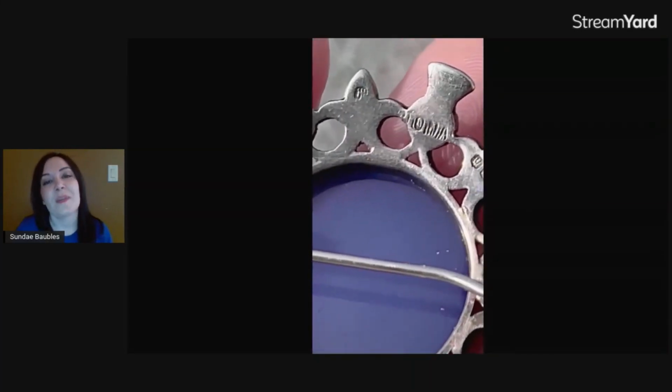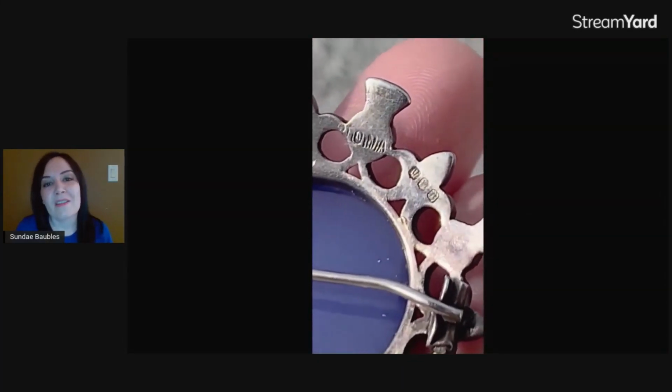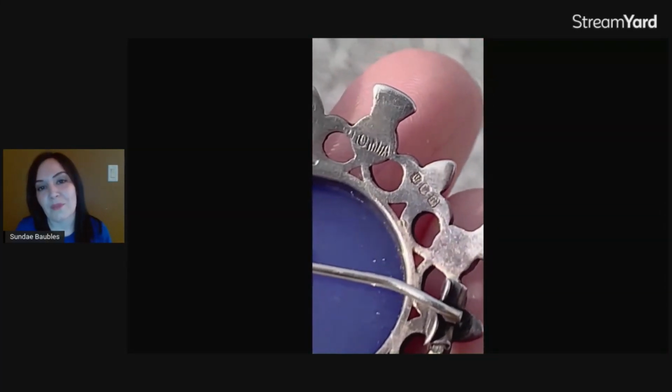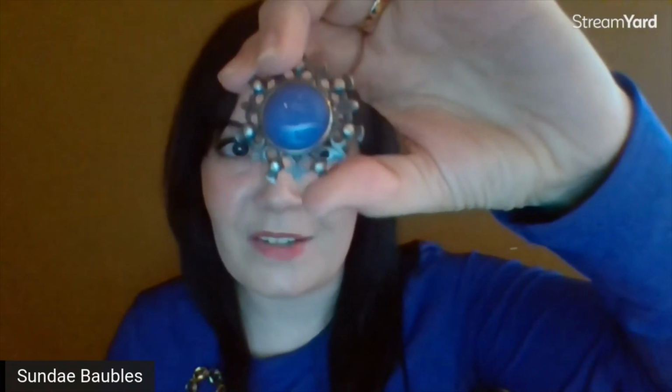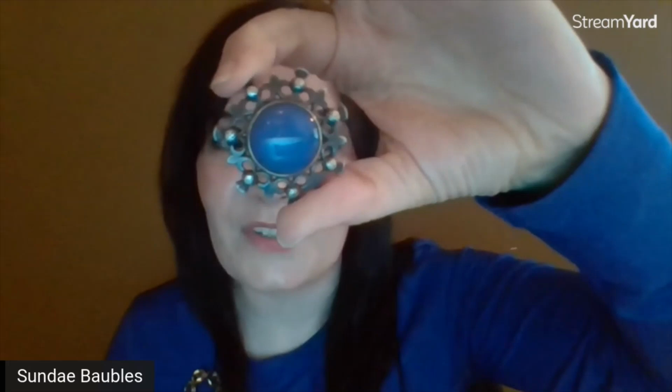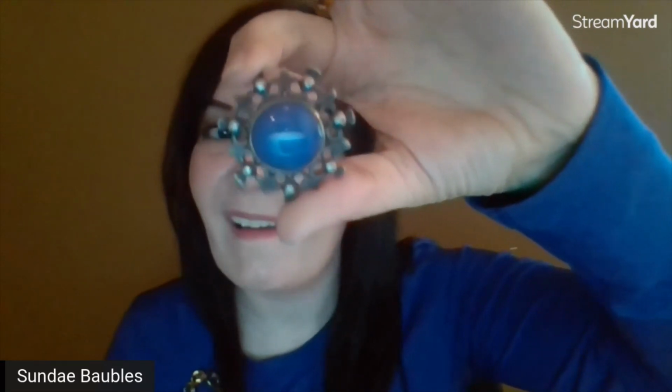And you can see at the top, it says Iona, and there are some hallmarks for, we've got Scotland, technically it's Edinburgh, in 1835. So that makes it pre-Victorian. This is one of my very favorite pieces. Almost matches my shirt. I was so amazed that my sister found it, and it was so generous of her to send it to me.